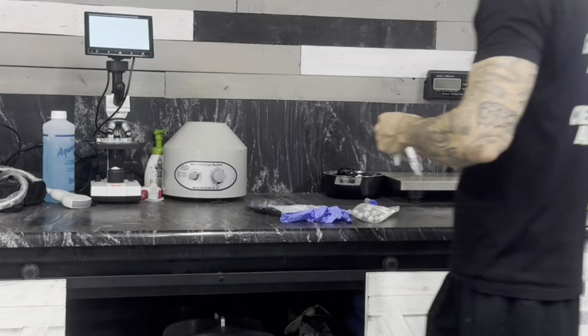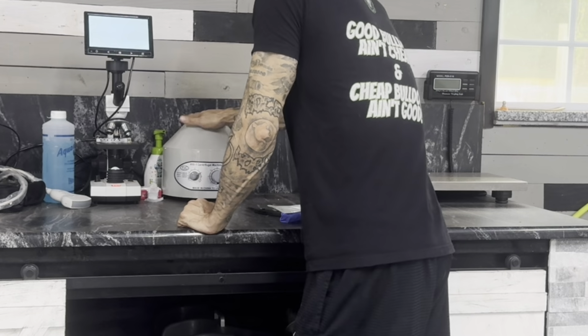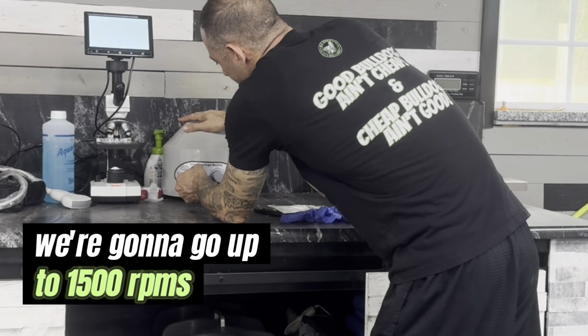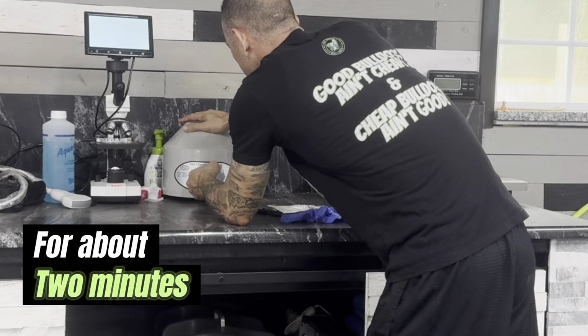Semen is alive, it's still waking up though. So 4 mLs of water on one side, 4 mLs of the semen on the other side. Put it in our centrifuge. We're going to go up to 1500 RPMs for about 2 minutes.